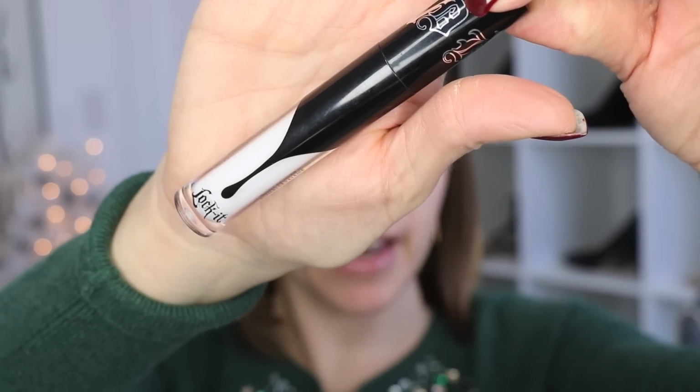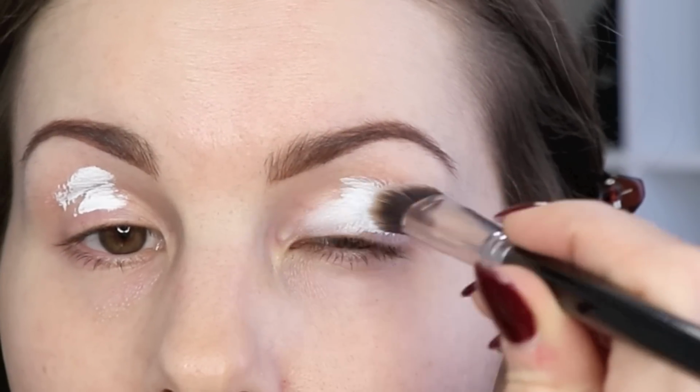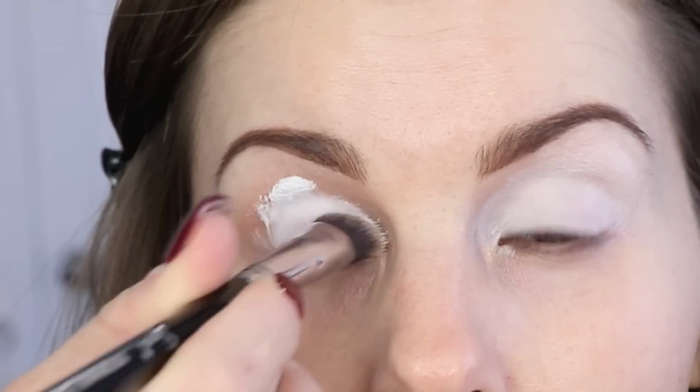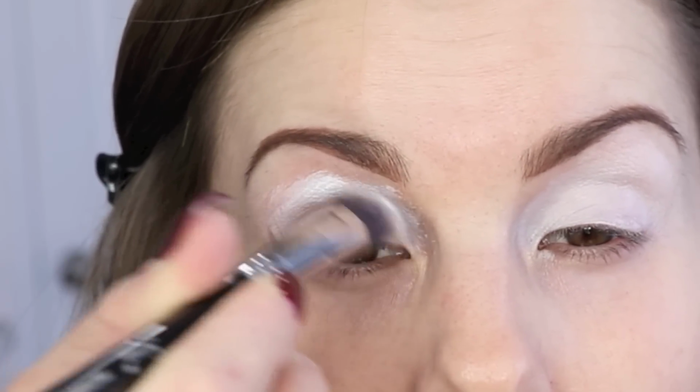Then to prime my eyelids today, I'm gonna be going in with this Kat Von D Lock-It Concealer in Whiteout. I just wanted to use a white concealer today just to make the eyeshadows really pop and stand out.